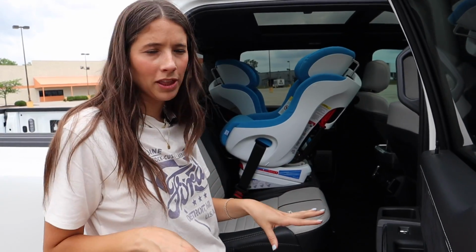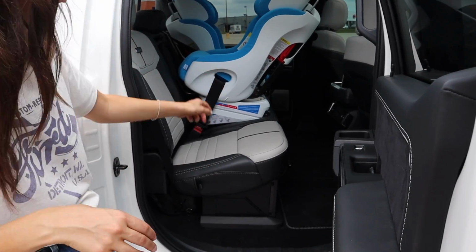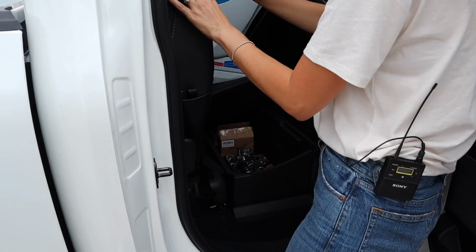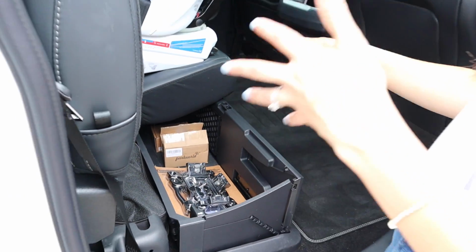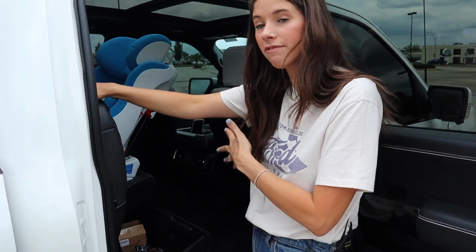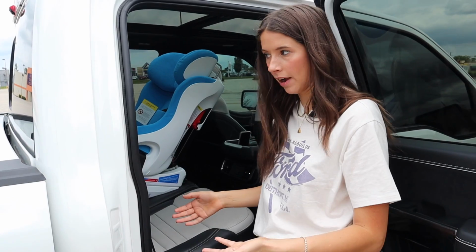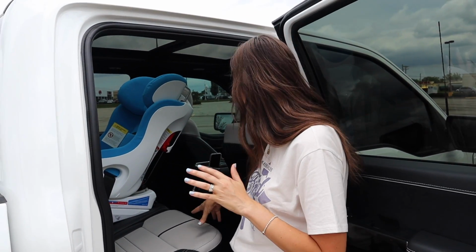Let me show you something really cool about the bench as well. So obviously I have car seats on that side, but on this seat, you can do the same on the other side. If you just pull this little tab right here, you can lift this up and have some additional storage, and then you could also collapse this if you wanted to have some more floor space. If you had valuables down there or something, you could also just lock this seat into place so no one could find what was in there. So I'm super excited about that added little area.